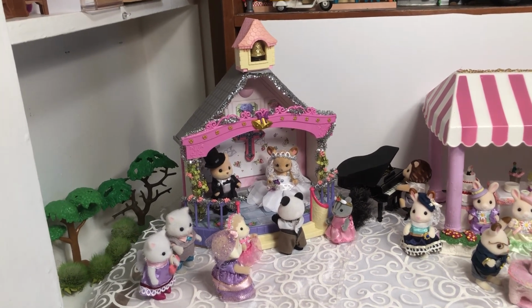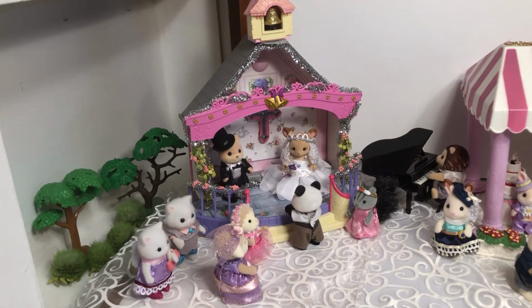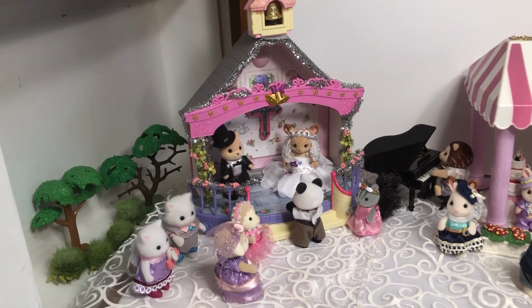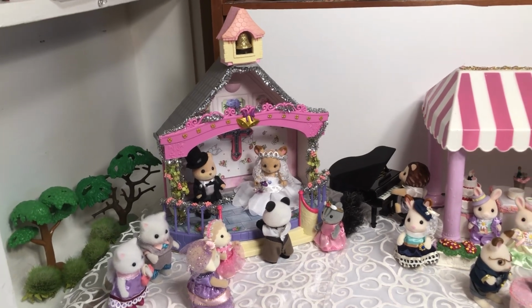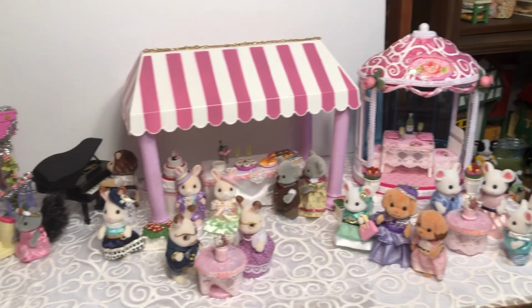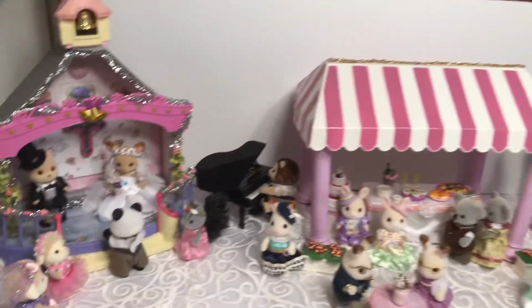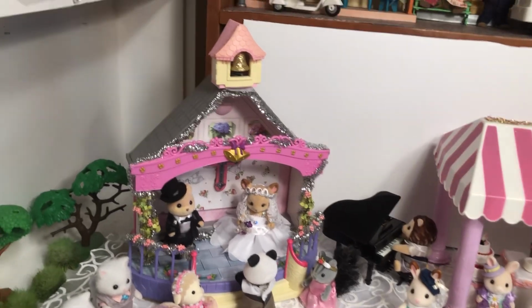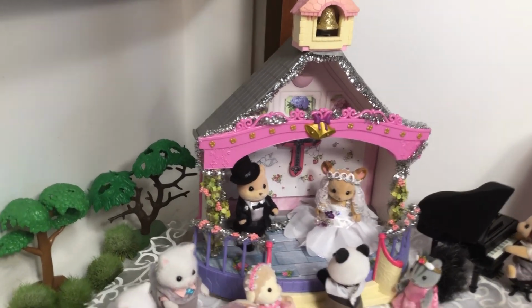Today you are invited to the wedding of Miss Buckley Deer and Mr. Caramel Dog. And I'm going to call this video the Not So Calico Critter Wedding, and you will see why in a minute. Okay, so here we have my version of the wedding chapel.